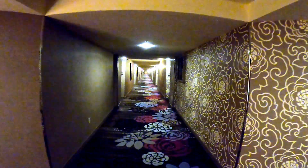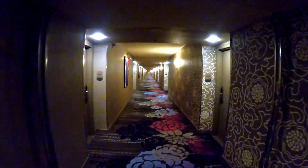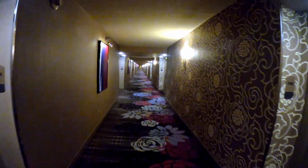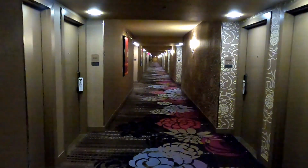MGM is hard to miss because it's a huge property on the corner of the Las Vegas Strip and Tropicana, across from the Tropicana Hotel at the south end of the Strip. It's hard to miss the property because it's huge and there's a giant lion in front. But let's check out the room.